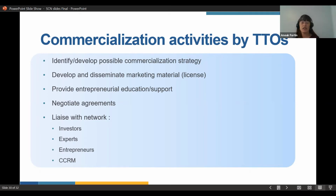We will negotiate the agreements, so you do not need to be a lawyer or to be well-versed in the nitty-gritty of what licensing agreements are. And we will make you benefit from our network, and this includes investors, experts, entrepreneurs, and the good folks of institutions and organizations like CCRM, which are part of our network and are part of your network and are there to assist in the commercialization of technologies.